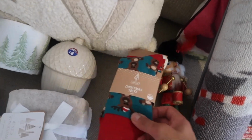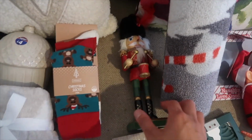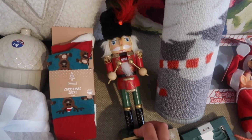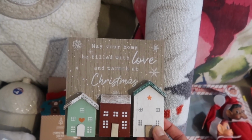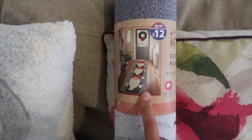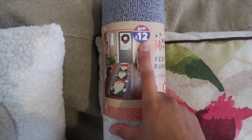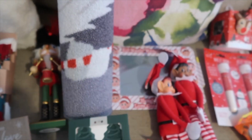Picked up these really cute Christmas socks, two pairs, from Aldi. And then we picked up this nutcracker from Home Bargains. This lovely sign from The Range. Leo chose this runner, which has three festive gnomes on, for £12 from B&M. He loved it. I'm not as keen as him, but we'll roll with it. We've got these lovely wax melts that smell incredible from Tesco's.